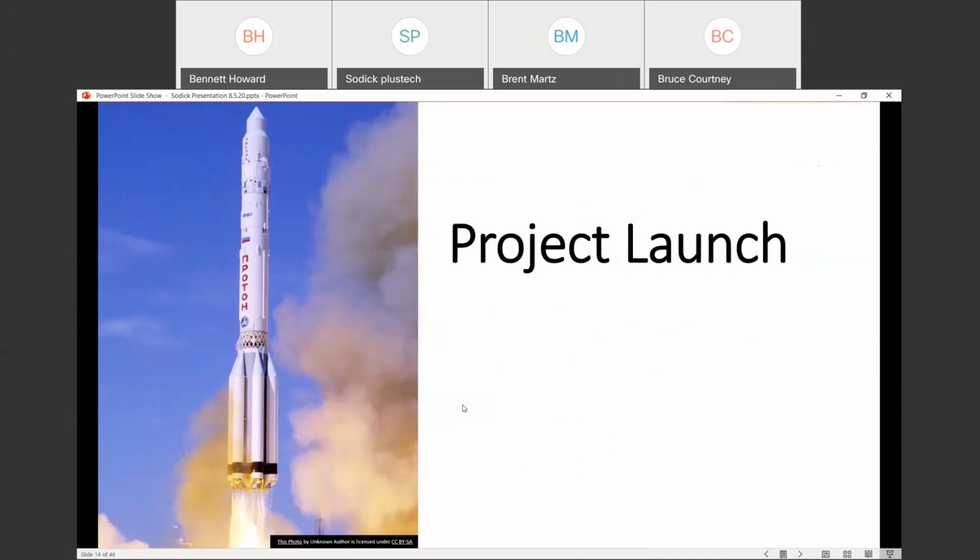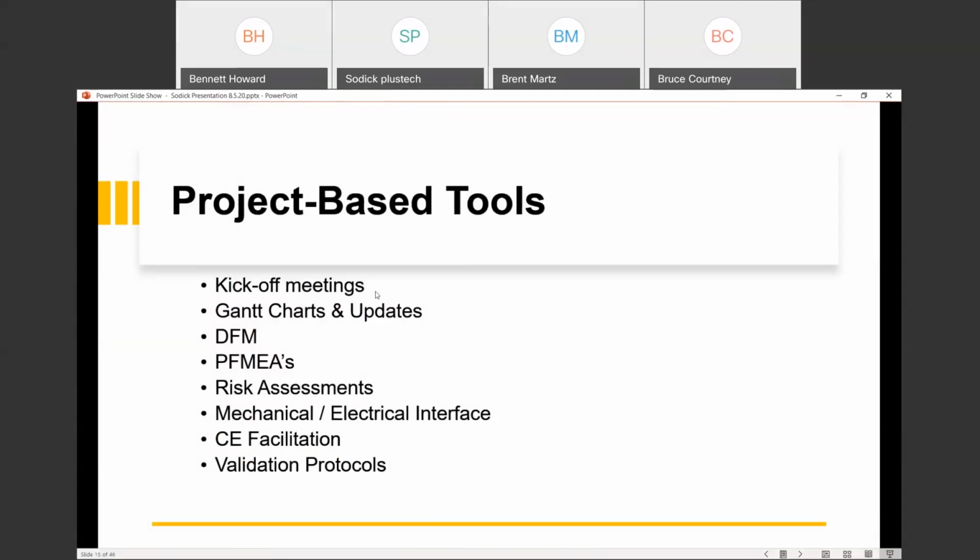So you made your selection. Now it's time for project launch. To move forward. It's an exciting time. The milestone has been met. And there's some various project-based tools that we always encourage. Most likely you're going to have kickoff meetings between your team and the automation house team. It's, again, an opportunity to share what's most important to you and what needs to take place.